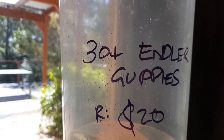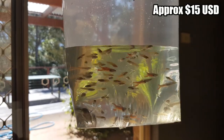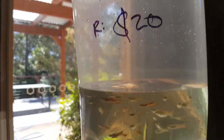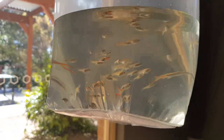And then we've got, surprise, surprise, 30 plus endler guppies. And I put them at $20. So usually when I do this, they've sold for almost $40 when I've put a reserve of 20. They've been quite popular. And you can obviously see there is way more than 30 in this bag.